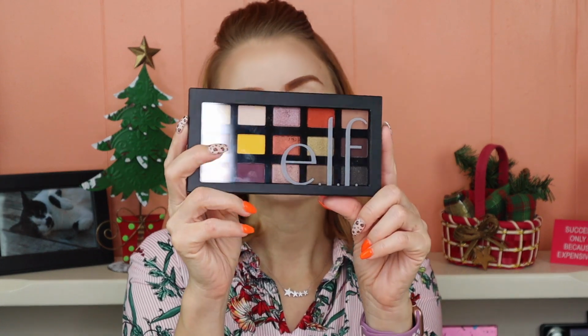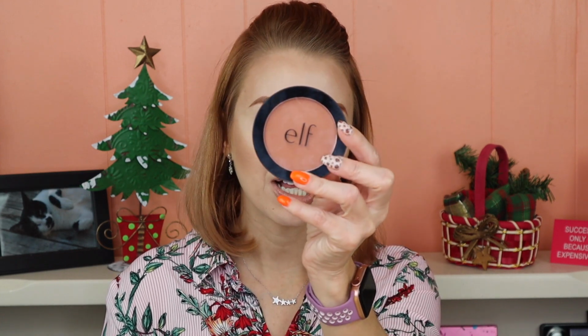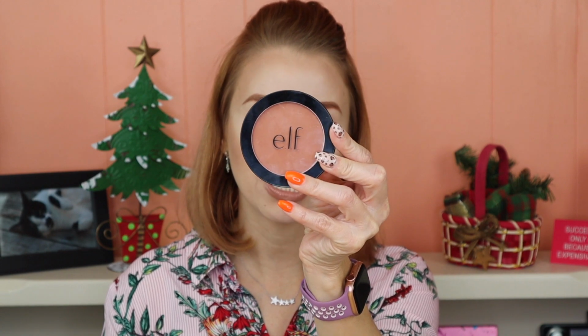I also picked up a new eyeshadow palette. This is the e.l.f. Hot Chocolate Spice eyeshadow palette. You get 15 shades in here, and this one retails for $10. Another thing that I'm going to be trying here on camera is a new e.l.f. blush. This is the primer infused blush in the shade Always Earthy.